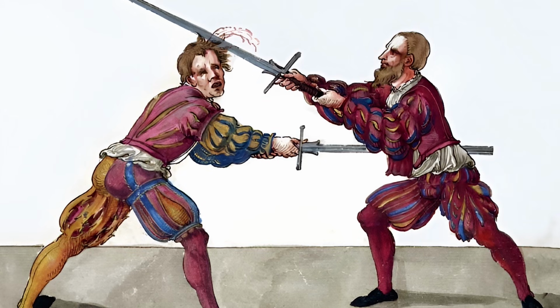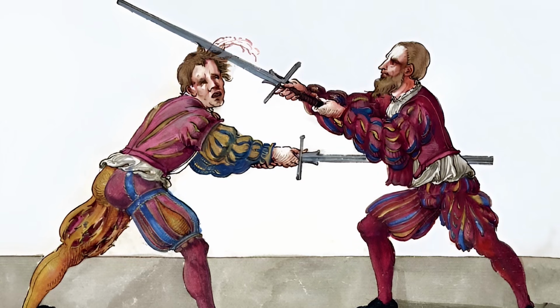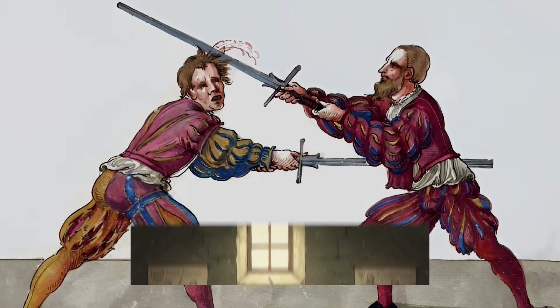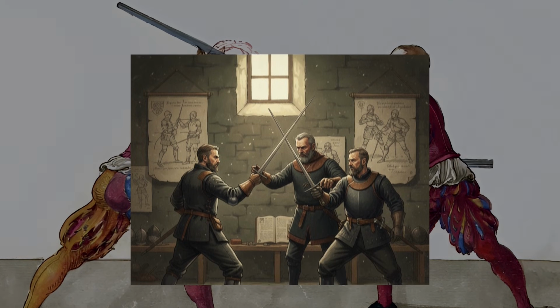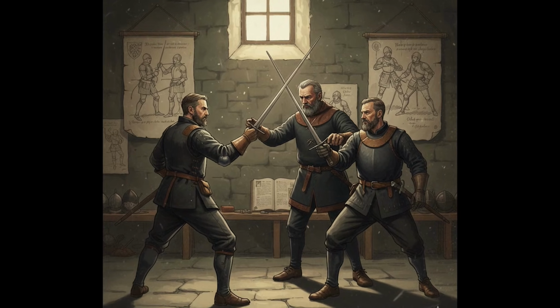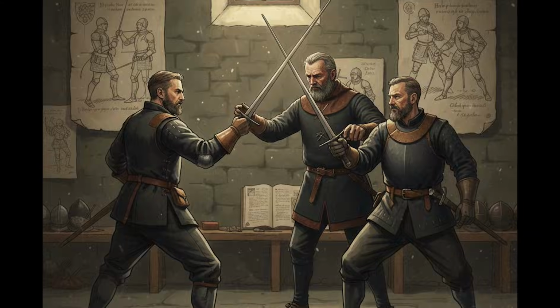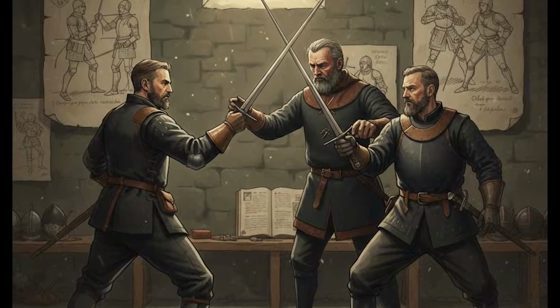They assumed a master correcting your timing, adjusting your distance, testing your decision-making. The real lost element might not be a secret sword angle. It might be the pedagogy, the drills, the correction, the pressure testing culture, the judgment, cultivated in the room.